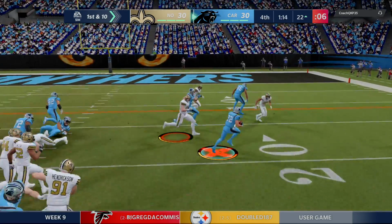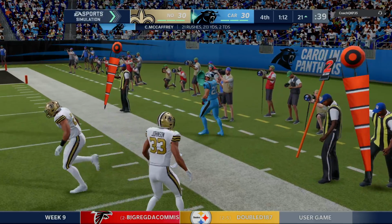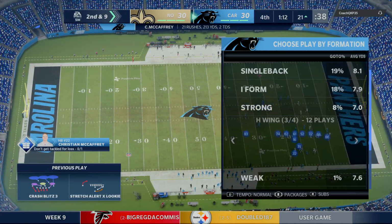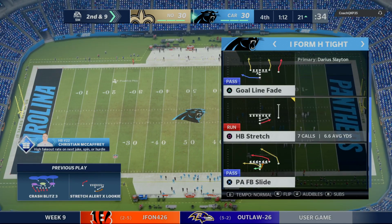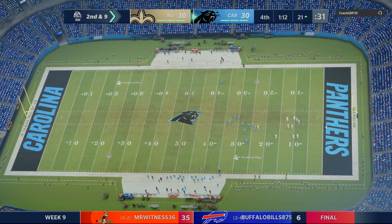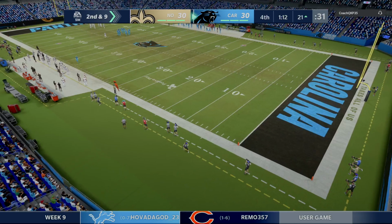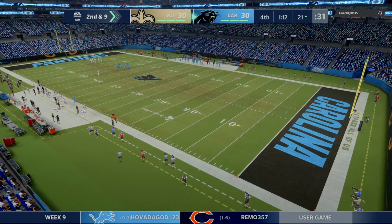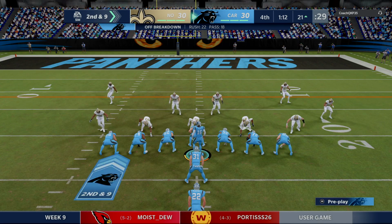Now a run with McCaffrey. Breaks a tackle. Just a yard on the pickup there, and it'll bring up a 2nd and 9. I like it. I like the call. Still an opportunity to run the football and chew up a little more time off the clock. The run only got a yard. Here's 2nd and 9.